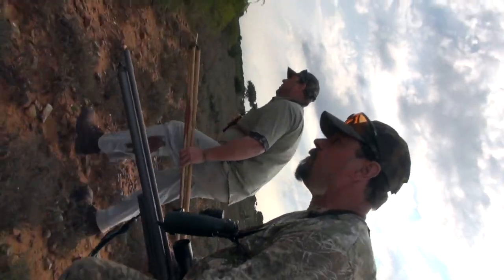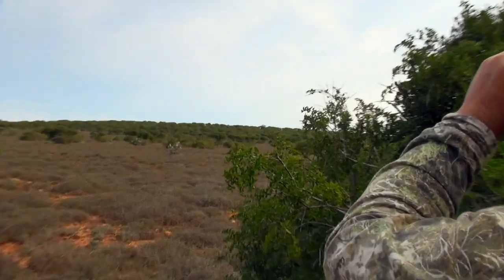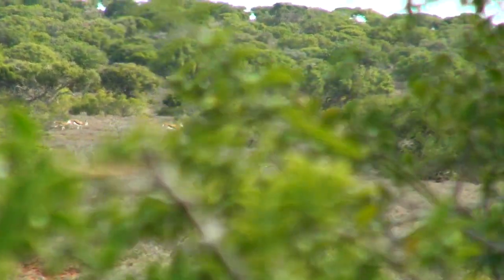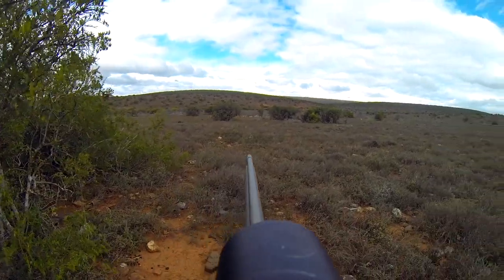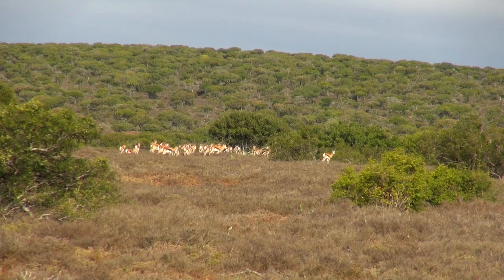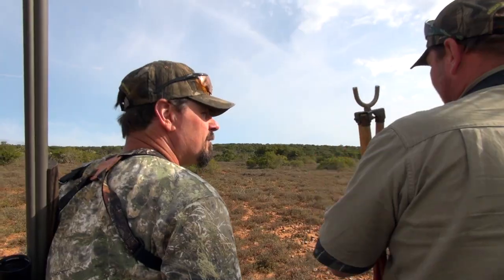Spotted some springbok. We're gonna try and make a stalk and go up here and see if we can get in front of them. Rob, they're still going that way. They're running hard that way. The problem with springbok hunting is once they start getting on the move, they bunch.